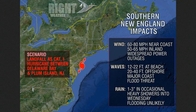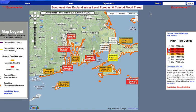1 to 3 inches of rain over the next couple of days into Wednesday, and occasional heavy showers. Flooding unlikely, though. So we're not on the rainy side of the storm, but we are certainly on the windy and the coastal flood threat side of the storm.